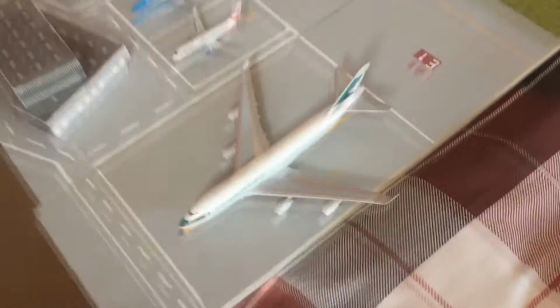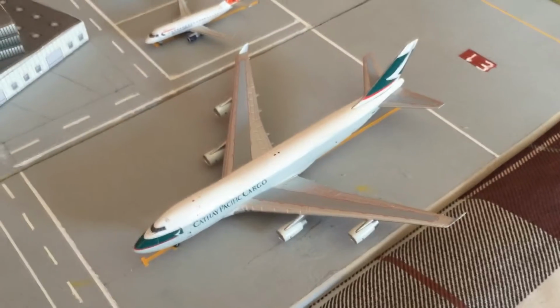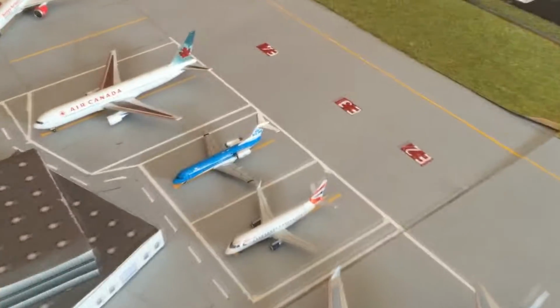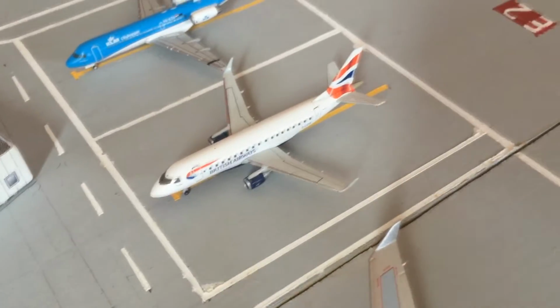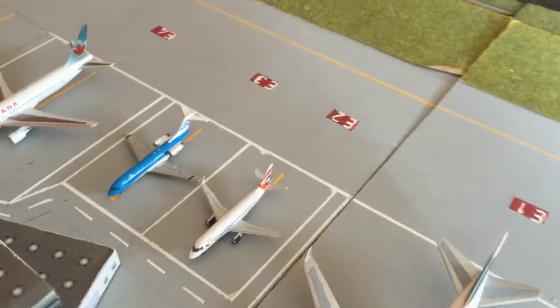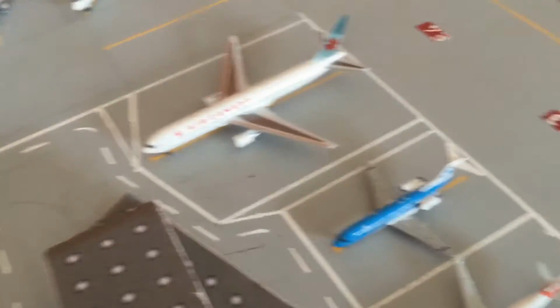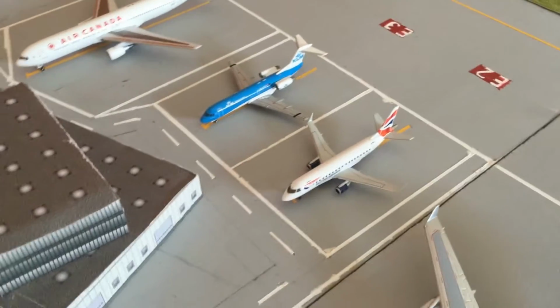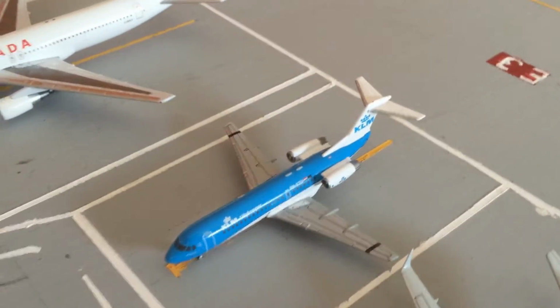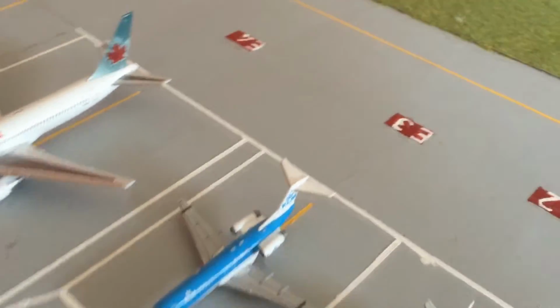So finally, moving on, we've got a Cathay Pacific in Echo 1. Cathay Pacific Cargo 747-400, which is going out to Hong Kong. Echo 2, British Airways ERJ 170, this aircraft will be heading out to Edinburgh. We will be getting a BA ERJ 190 at the end of the month with the Gemini releases. Then we got our new model KLM, no, it's a Fokker 70. This aircraft's heading out to Rotterdam.